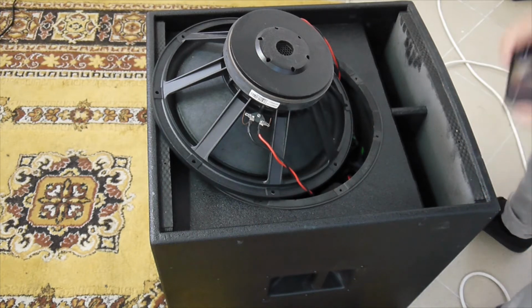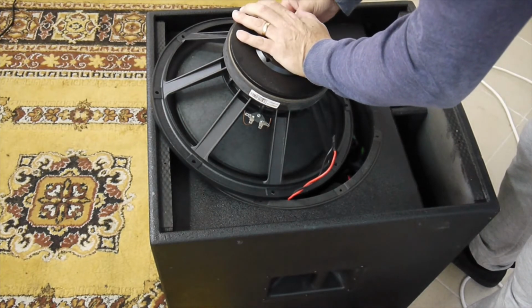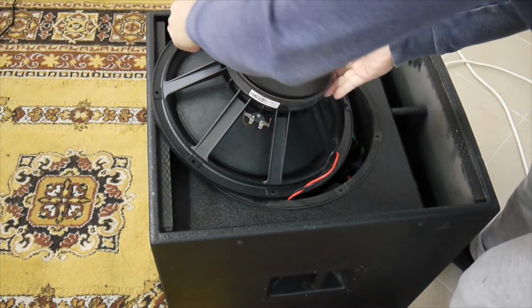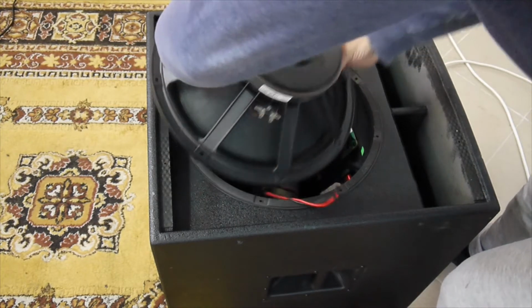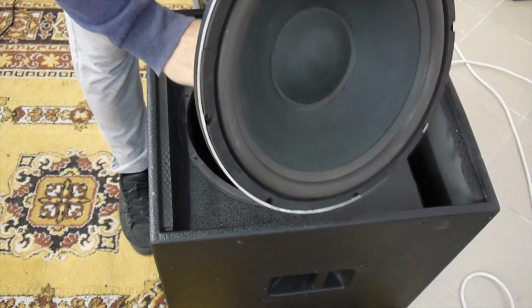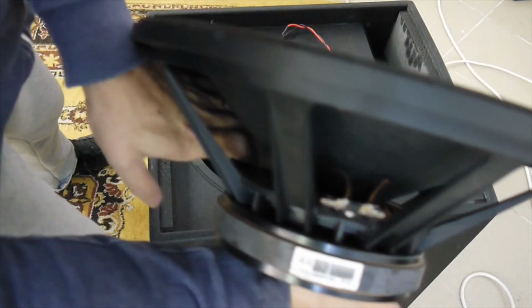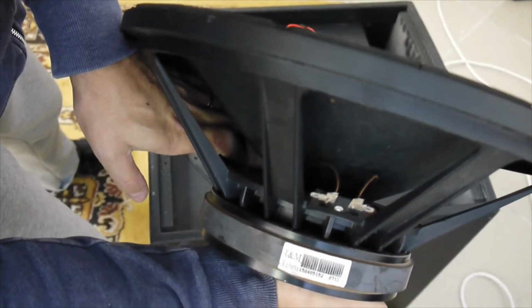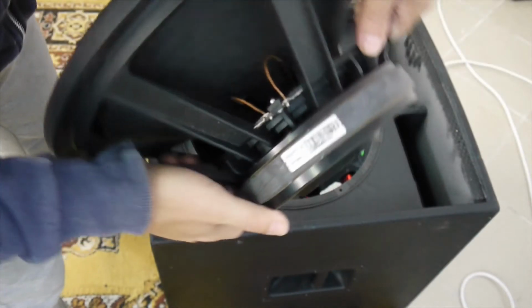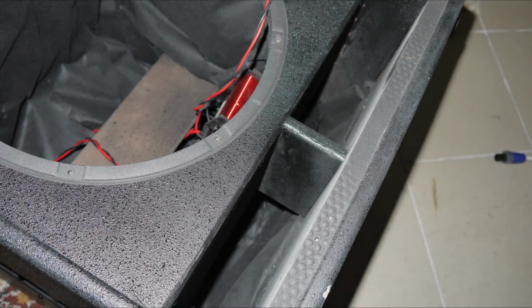Don't forget to take a picture of the connections before taking off the wires. And there is also a ventilation hole on the other side of the magnet. This is a rubber peripheral suspension. Let's see the guts of the loudspeaker, I may say.